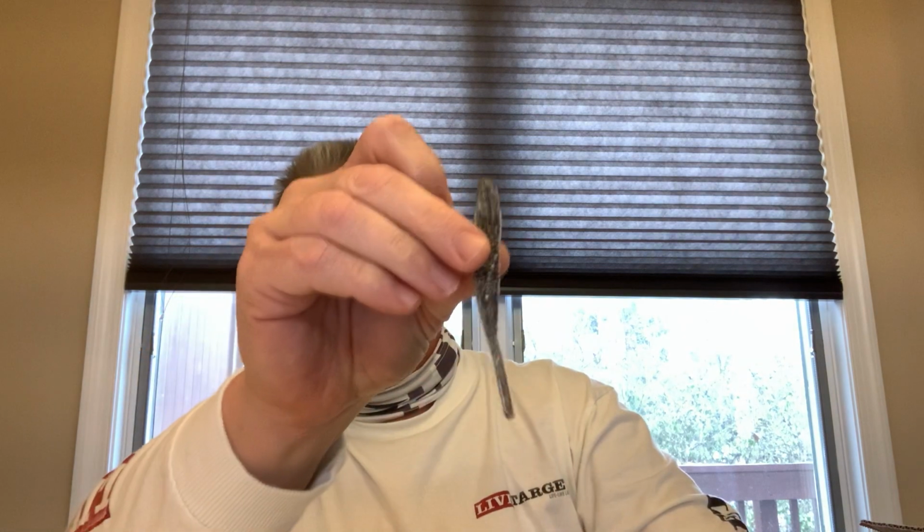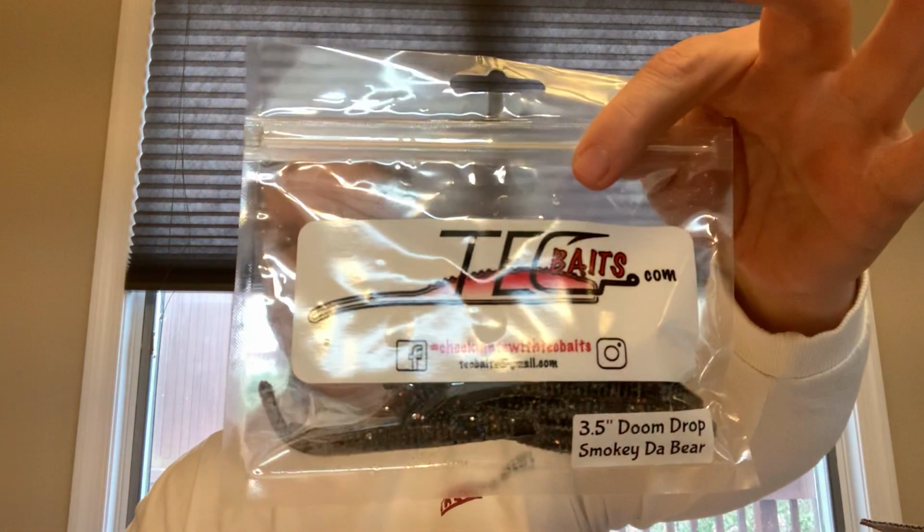Seeing it here doesn't really do it justice. You've got to see this in the water, because it really shines. This is an excellent color right here, this Smokey the Bear. There you go, Smokey the Bear Doom Drop.